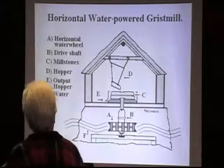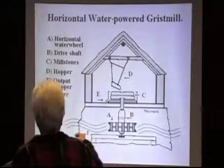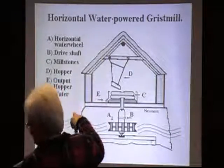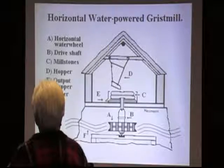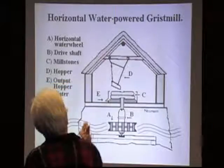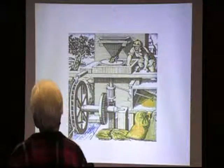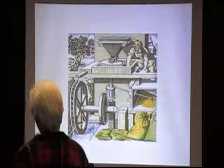This is a horizontal water-powered grist mill. Okay, there's the horizontal wheel, you see it, and there's a drive shaft above it. And then there's the millstones that we were just talking about. Then the hopper, where you put the corn or whatever you're going to put in there. And then an output hopper, and then the water. If you notice the output, sometimes they'll put a sack there that's catching it. Now here's a little more description of how they're working it. I think that's interesting.